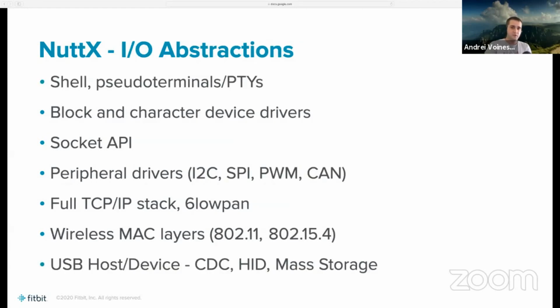In terms of I/O abstractions, the basics revolve again around offering device drivers that appear as block and character drivers. Character drivers are easily interfaced through open, read, write, ioctl, close calls, while block device drivers require mounting and interacting through the virtual file system. On the networking side, the socket API is a POSIX standard interface to networking stacks.